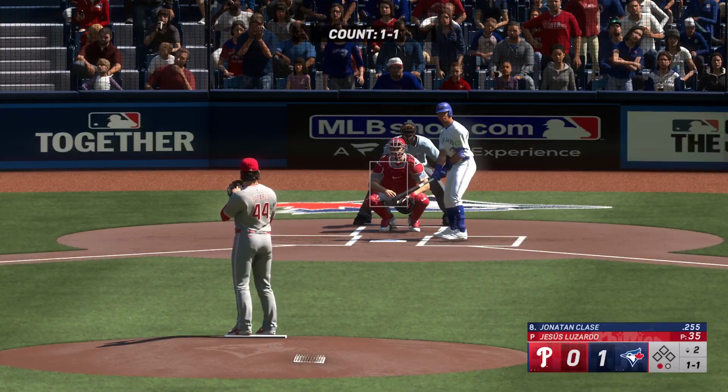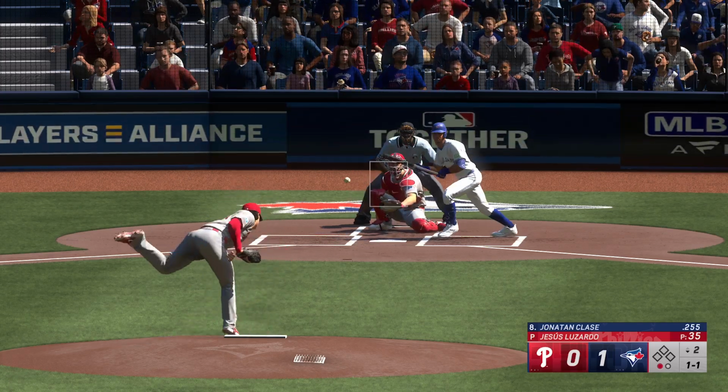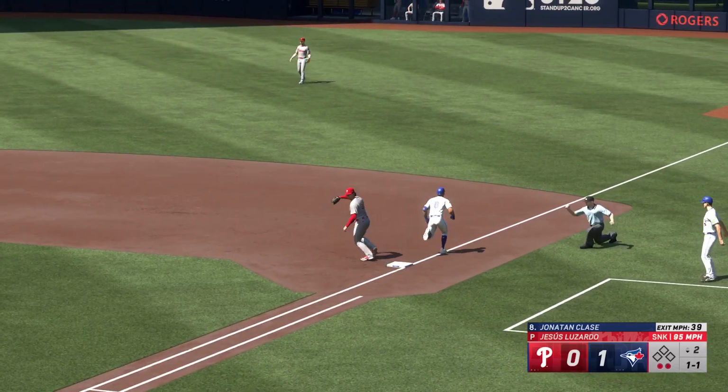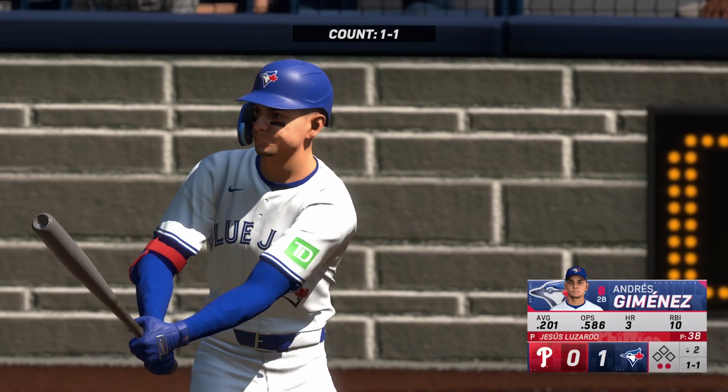Jonathan Clase next up for the Blue Jays. Trying to bunt his way on. Harper. Got him on the off-balance throw. 2 up, 2 down. Here's Andres Jimenez.